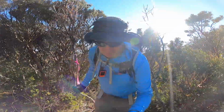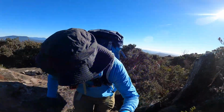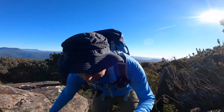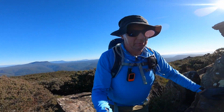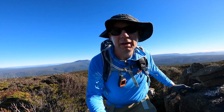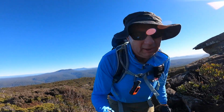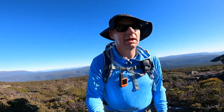I think I spoke too soon before, because the peak does seem to be getting further away every time we round a corner, but it feels like we're going to get there any minute, and then we round a corner and it's a high point a bit further on than we expected. So hopefully any minute we will in fact be at the summit.